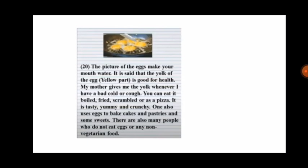You can eat it boiled, fried, scrambled, or as a pizza. It is tasty, yummy, and crunchy. One also uses eggs to bake cakes and pastries and some sweets. So, also, we add eggs in these different sweets that we make, cakes, pastries. There are also many people who do not eat eggs or any non-vegetarian food.